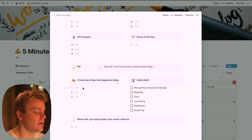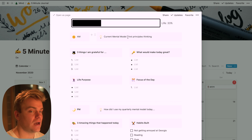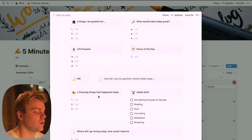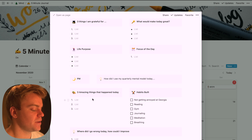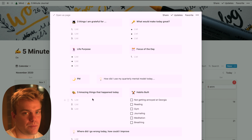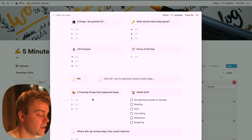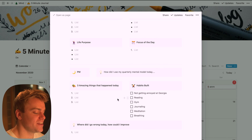So what I'm doing here is saying, firstly, how did I use that mental model? So reflecting on how I use first principles thinking to try and change my mental models and how I work in that way. And then I'll ask, what are some amazing things that happened today? This is because I'm trying to build gratitude and just trying to be satisfied with what I have rather than constantly chasing the next thing. And then working on habits that I'm trying to build.